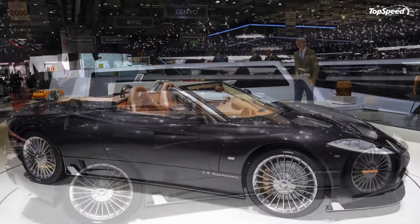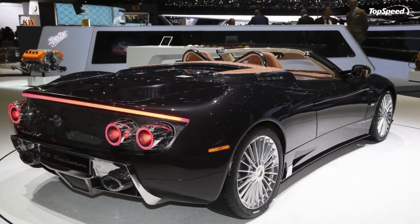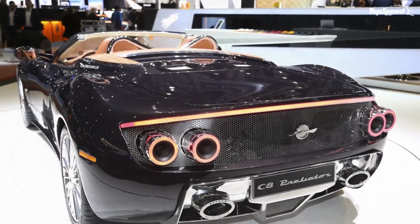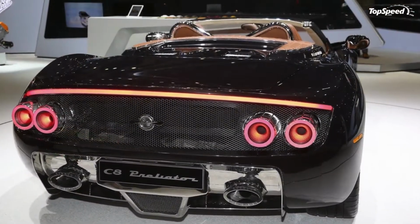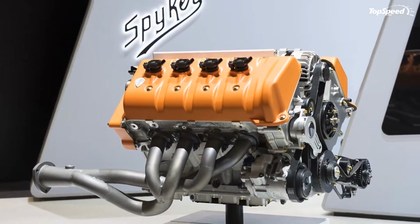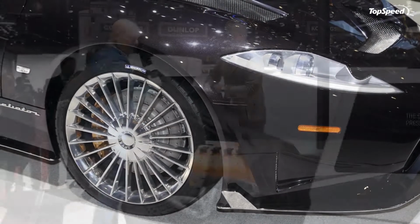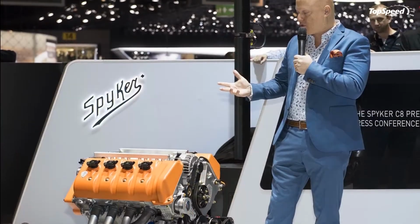Helping it turn is a Servotronic speed-sensitive hydraulic power-assisted rack and pinion, with 3.0 turns from lock to lock. The brakes are from AP Racing, with 350mm (13.8-inch) vented, cross-drilled steel discs and 4-pot calipers in front, plus 332mm (13.1-inch) vented and cross-drilled steel discs with 4-pot calipers in the rear. Electronic assists include both ABS and EBD. Optional carbon ceramic units are on the table as well.